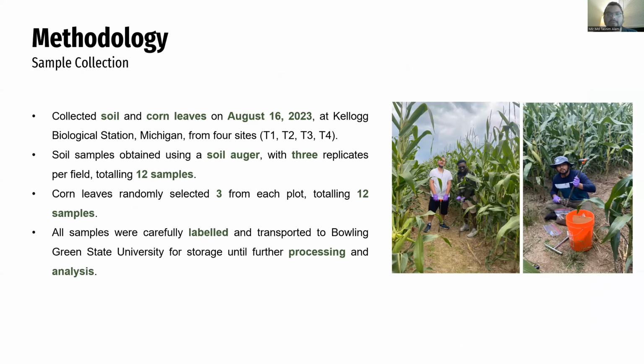So for methodology, at first we did sample collection. We collected our corn and soil samples on August 16, 2023. As I said before, each treatment has 6 replicates, but we went to only one replicate, which is R1. T1 has R1 to R6 replicates, T2 has the same, T3 and T4 have the same. We only went to T1 R1, T2 R1, T3 R1, and T4 R1. R1 to R6 are all the same, but different replicates. So we went to actually 4 plots.